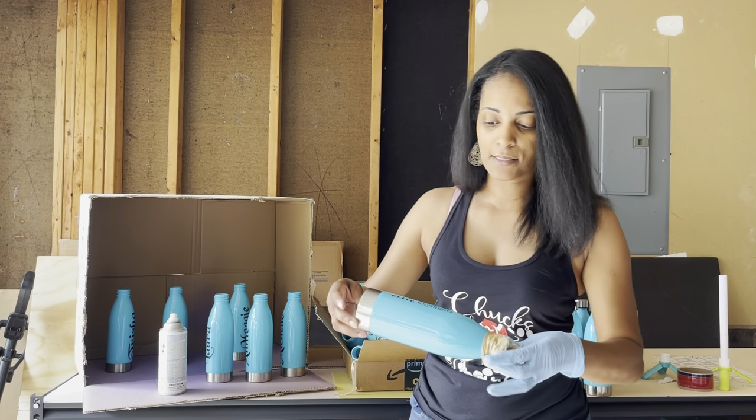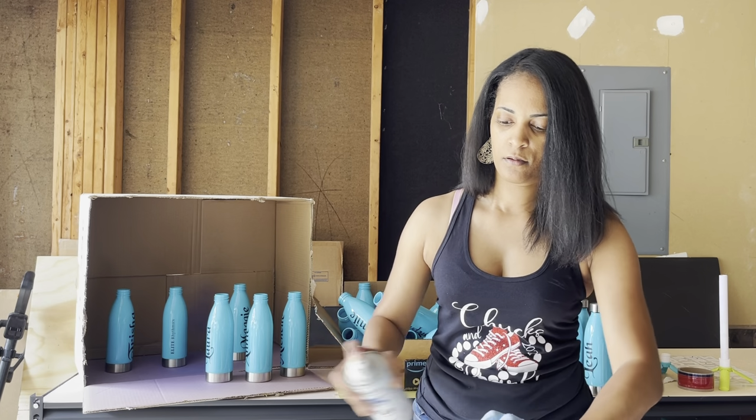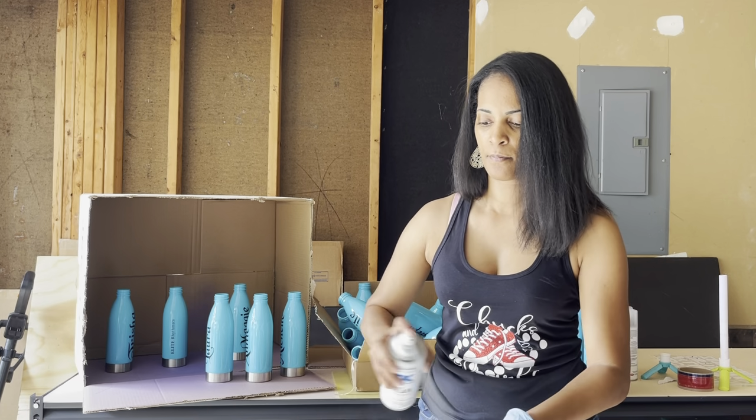Nothing going inside the top. Nothing going in the rim.